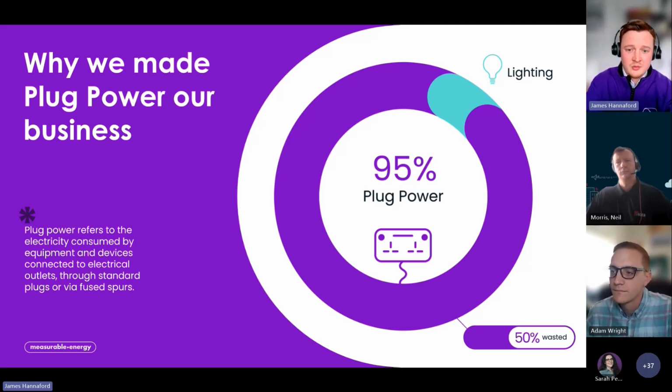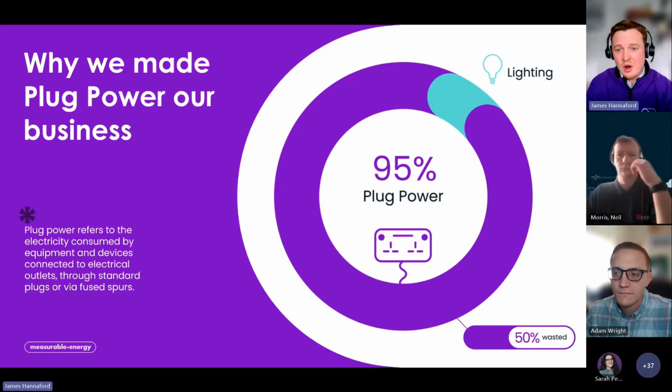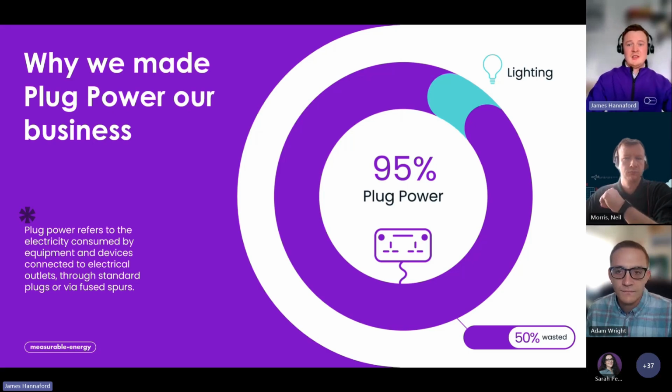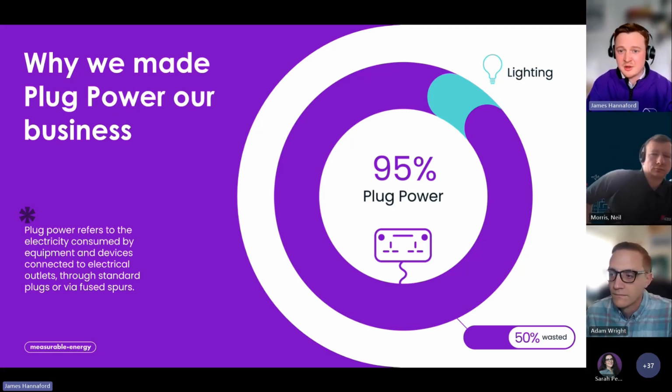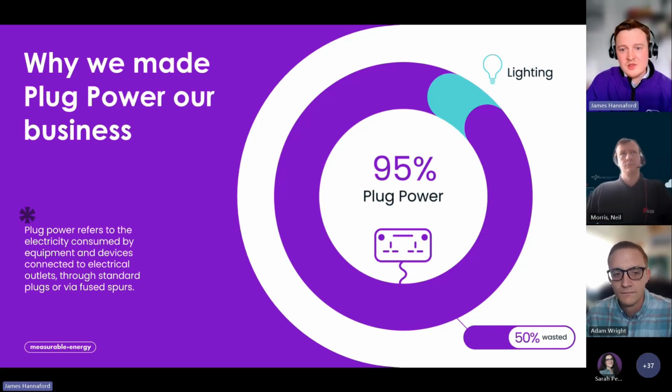We also know from the couple of years of data that we've collected that half of this energy is wasted, and this is due to behaviours on site, but it's also due to out of hours consumption. So we've got heating and cooling units, we've got lighting systems. We don't touch the lighting, but that only accounts for about 5%. Within the accommodation space, you'll have drying rooms, and we'll be talking about drying rooms in a little bit.